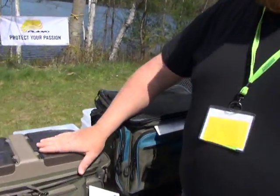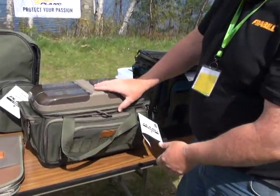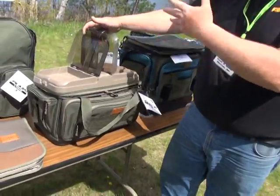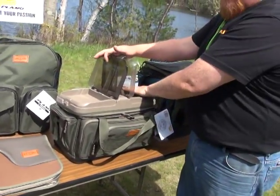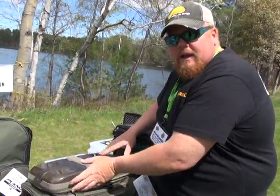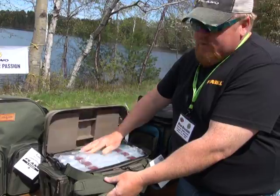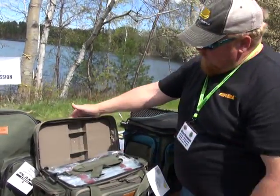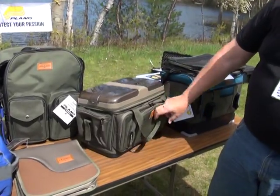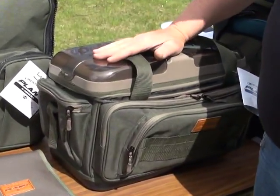Getting into the A Series, this is a hybrid of a hard box meets a bag. On top, you could have whatever you are using that day set aside, even for surf fishing, because you can have different size sinkers here, and inside have baits that you could pitch using 3,700 size boxes. Very universal plastics. You can fit all kinds of stuff in here, everything you need to go out and fish.